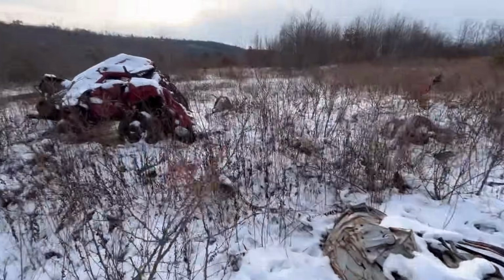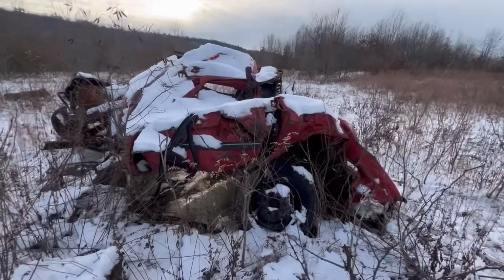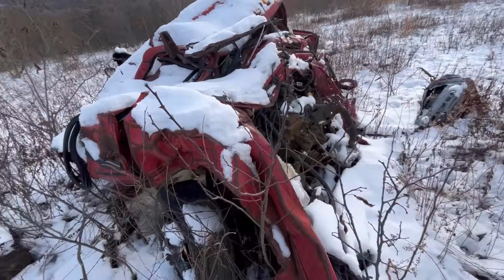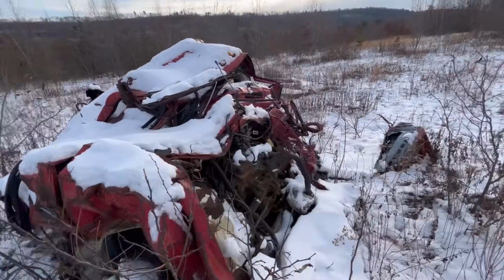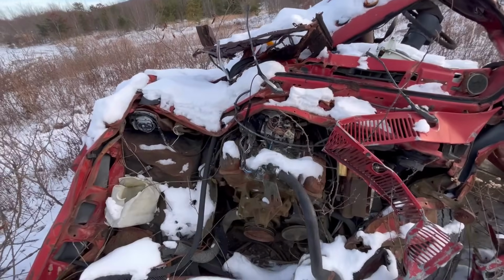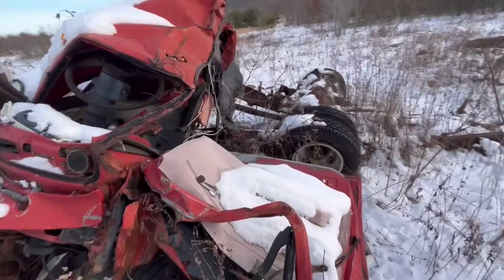The door. This, I really think used to be a first-gen Dodge. The trim, yeah, it was a dually, a gas one. Had a throttle body though, and I don't think first-gen Dodges had throttle bodies.